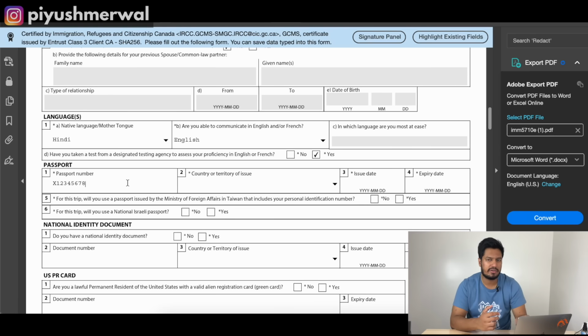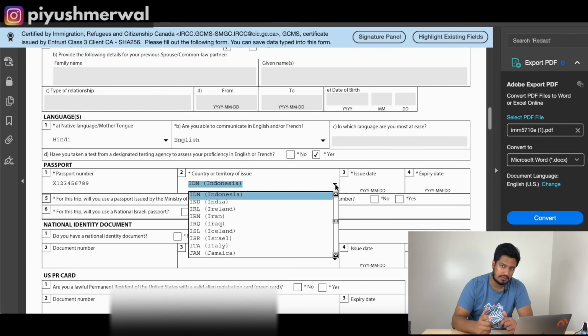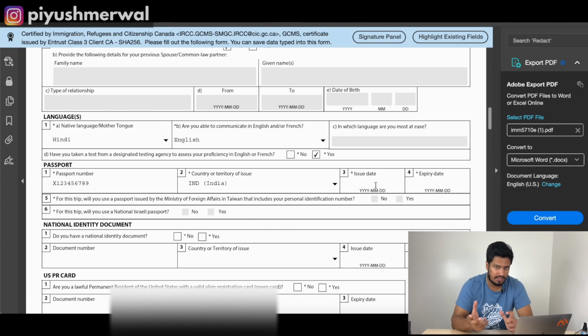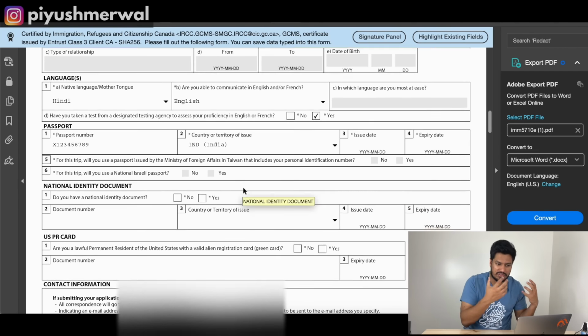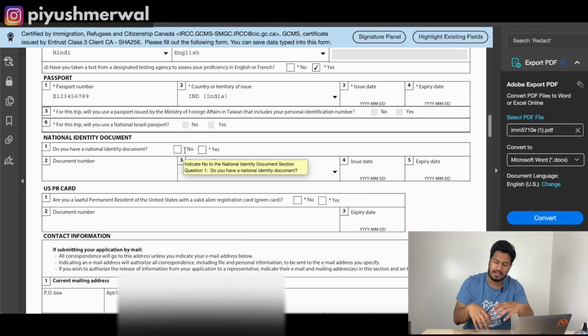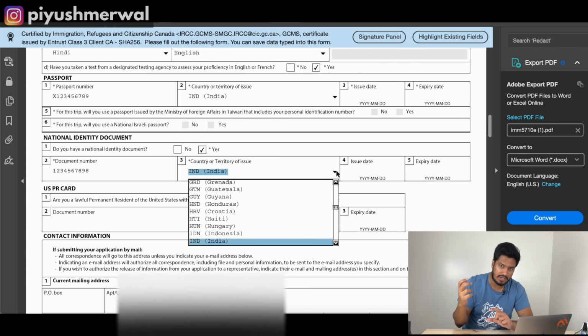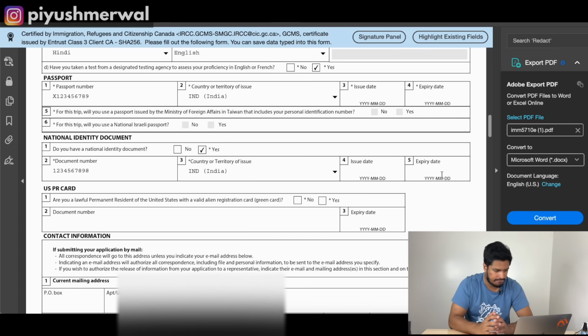So when it says country or territory of issue, even though you renewed your passport inside Canada, you will still enter the country that issued your passport, right? Let's say my passport expired. My original passport was from India. It expired when I was in Canada, and I got it renewed in the Indian embassy inside Canada. I will still enter the country of issue as India because that was the country that issued my passport. I hope it's not too confusing.